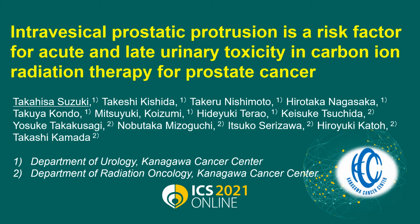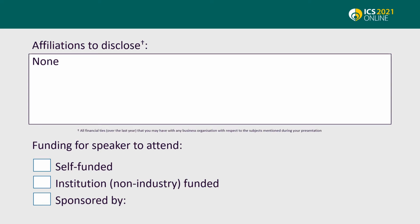I am Takashi Suzuki from Kanagawa Cancer Center, Yokohama, Japan. I will now speak about intravesical prostatic protrusion as a risk factor for acute and late urinary toxicity in carbon ion radiation therapy for prostate cancer. There is no COI for this presentation.